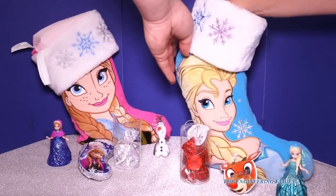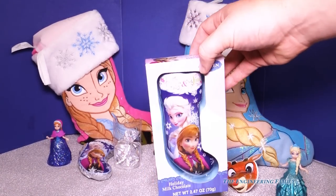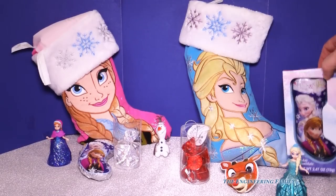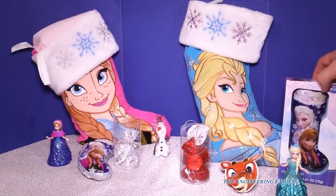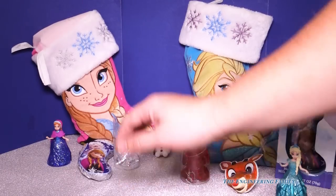Let's see what. Oh, wait a minute. Elsa's got something big, too. She's got the same one. But we're going to save this one, aren't we? Yeah. Whoa, we're going to put that right there. Man, that's pretty cool, isn't it? All right, let's see what Anna has in hers.